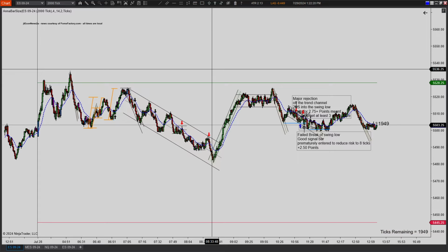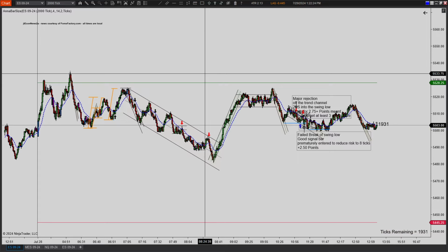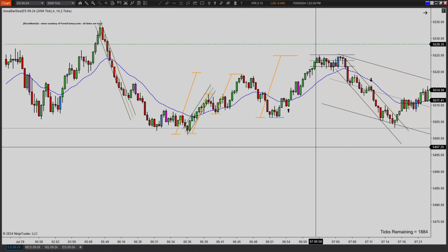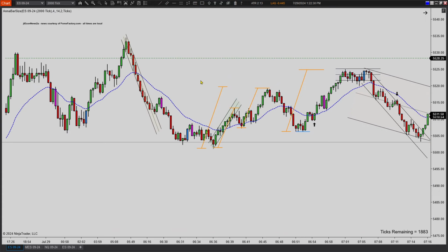If we get a failed second entry long on the daily chart, we'll definitely probably get some more sell-off. We'll see what happens though, and we'll go from there. So let's get into this chart review.